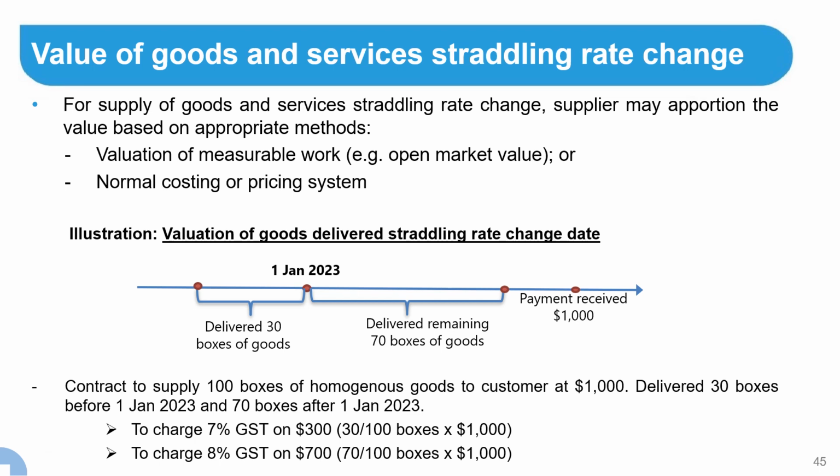For example, you contract to deliver 100 boxes of homogeneous goods to your customer for $1,000, and you delivered 30 boxes before rate change date and 70 boxes after rate change date. You should use the quantity of goods delivered to apportion the value of goods supplied before and after the rate change date, as shown in the example here.